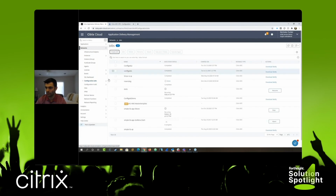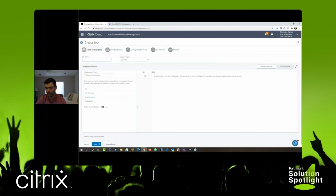So under configuration jobs, if you click on create a job here, this is a great feature as well. You have this configuration source. And the one I'm going to be talking about is something called record and play. If you click on record and play, a GUI of the ADC instance will appear and allow you to do the necessary configuration you want, store it, and schedule it for a future date. So if you want to create a new application or virtual server, if you want to bind a new monitor, if you want to upgrade a certificate, but you don't want to do it during business hours, this is the feature that you would use.